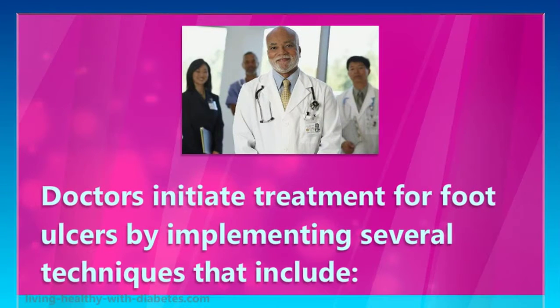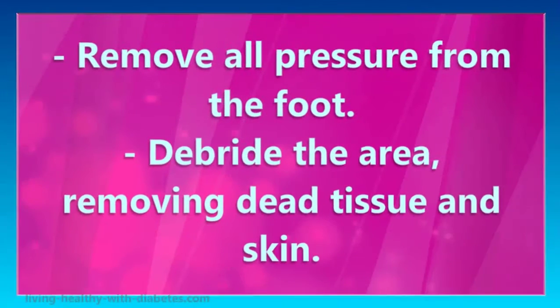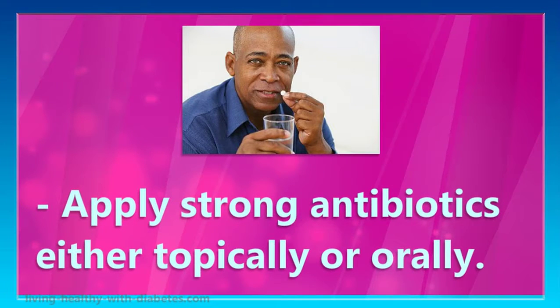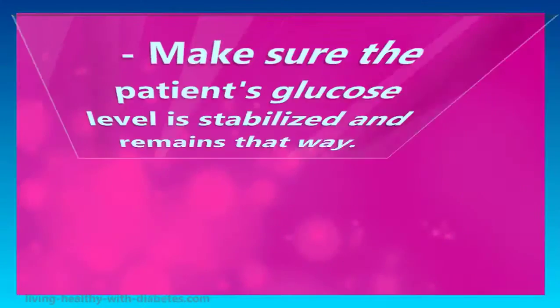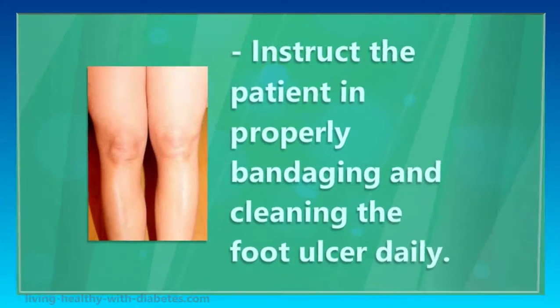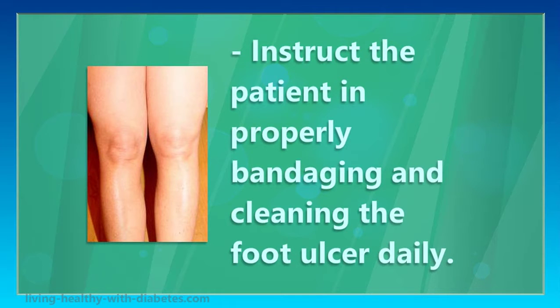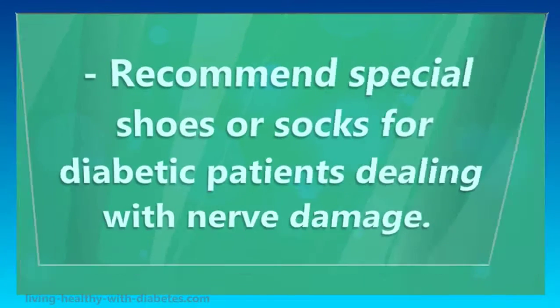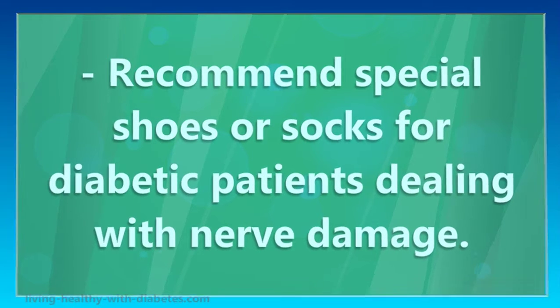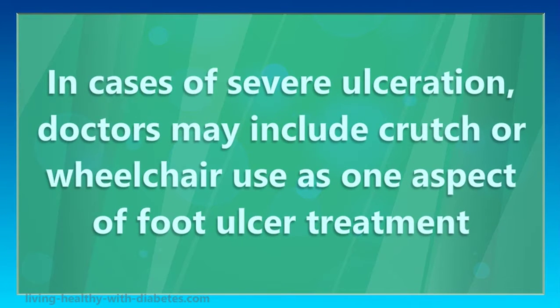Treatment. Doctors initiate treatment for foot ulcers by implementing several techniques that include: remove all pressure from the foot, abrade the area, removing dead tissue and skin, apply strong antibiotics either topically or orally, make sure the patient's glucose level is stabilized and remains that way, instruct the patient in properly bandaging and cleaning the foot ulcer daily, recommend special shoes or socks for diabetic patients dealing with nerve damage. In cases of severe ulceration, doctors may include crutch or wheelchair use as one aspect of foot ulcer treatment.